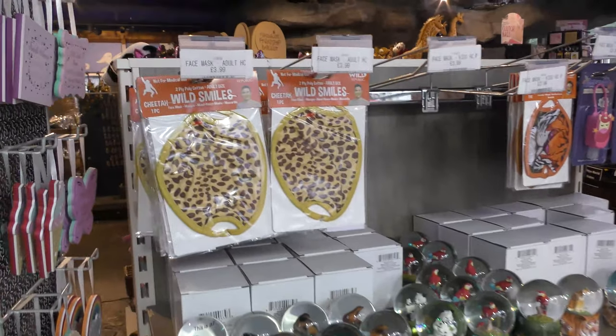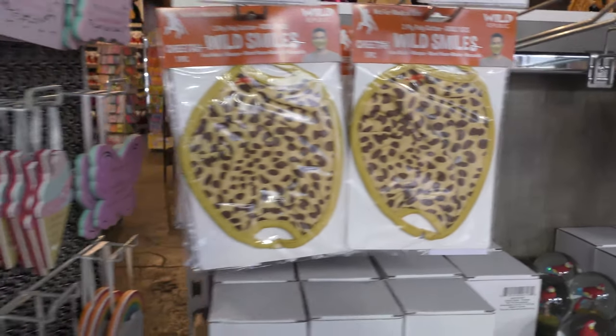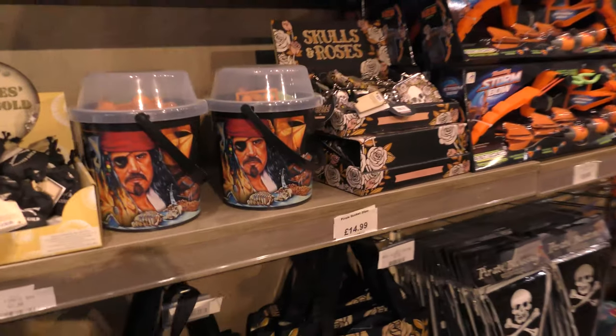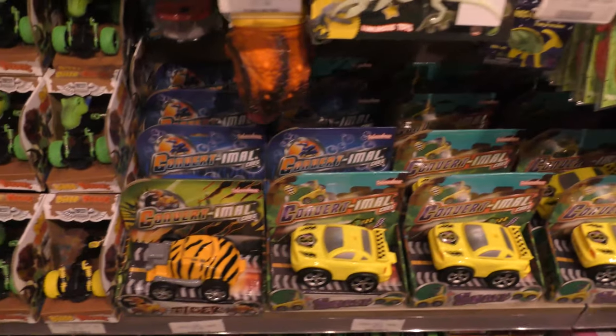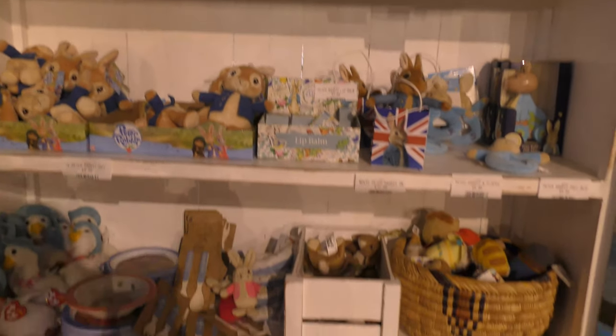Let's look around. So yeah, again, mostly just generic merchandise. Got some face masks there. Plenty of toys and things like that, all pirate themed. Some Peter Rabbit merchandise.